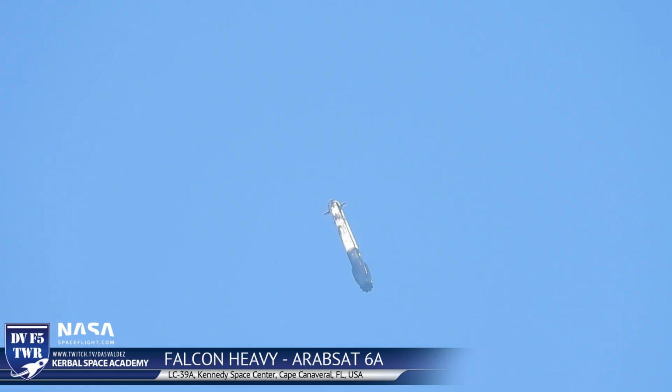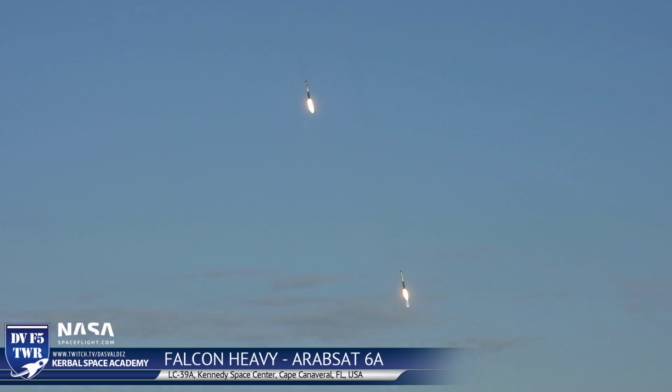So the side boosters are... Oh, here they come. Here they come. And, oh, my God. I'm trying to see if I get the other one. Where's the other one? Oh, the other one's a lot lower. All right, I see them. Landing burn has started. There's a landing burn, for both of them.